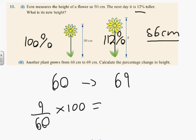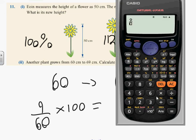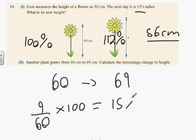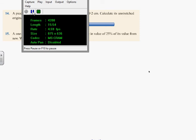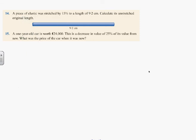Okay. You can be wrong, man. 15% it is. We good? 69. This question here, guys.